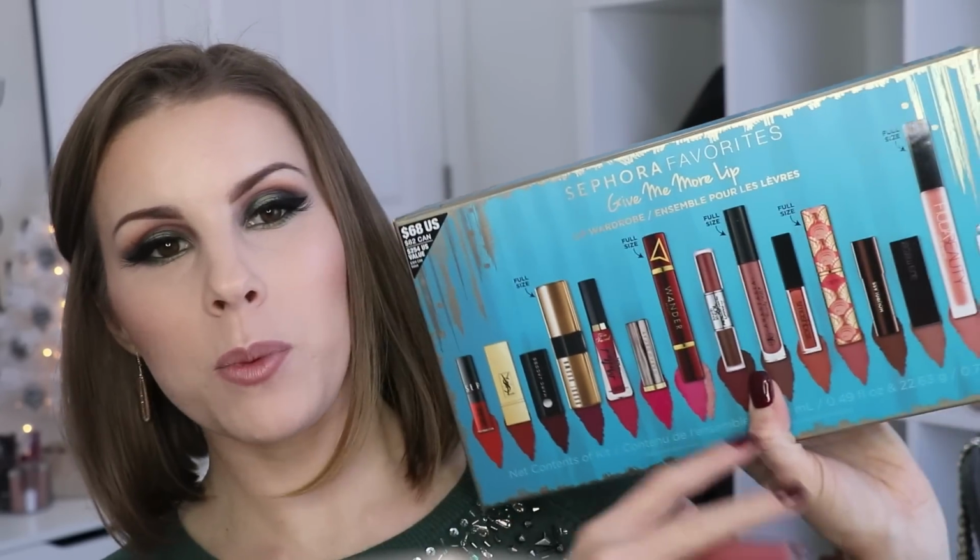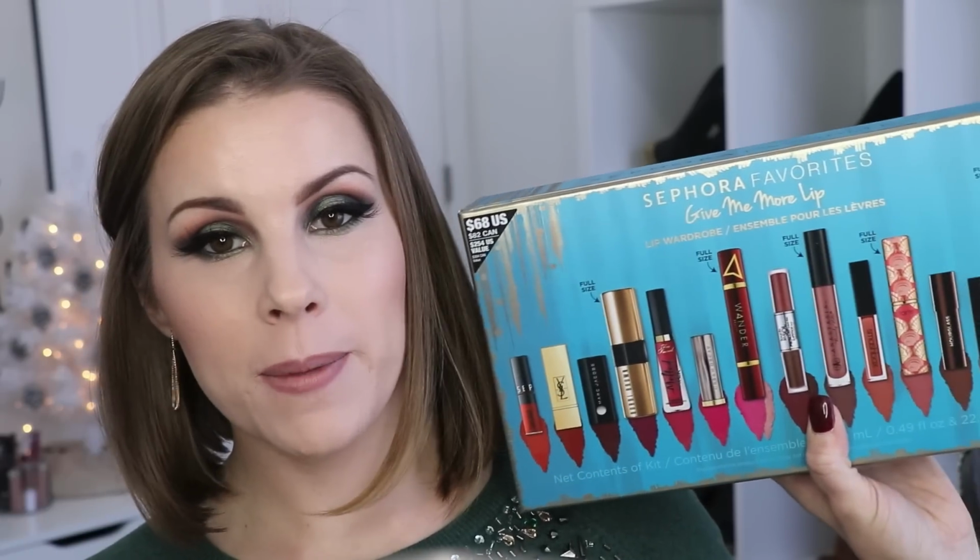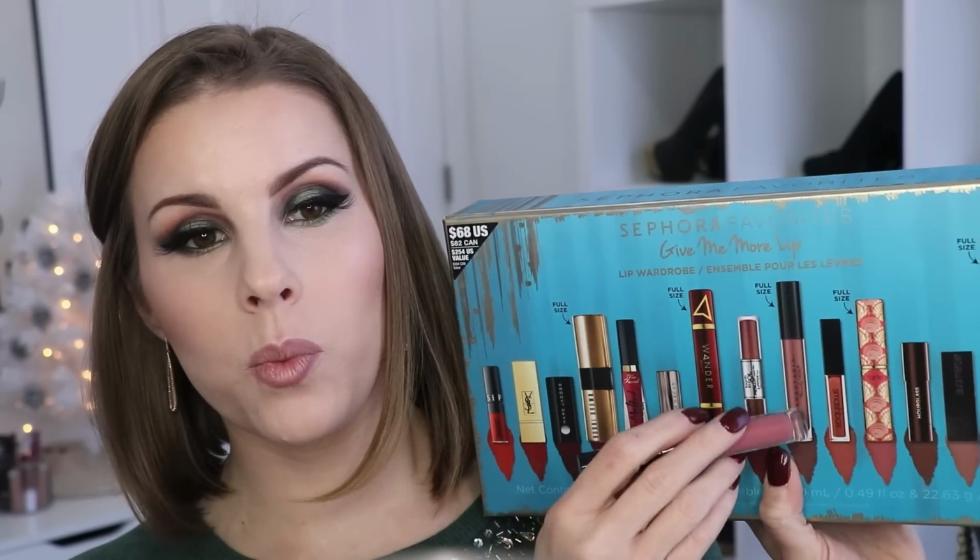I'm still doing my Sephora favorites, give me more lip swatches on Instagram and on Snapchat. So this is one of the ones that came in the gift set, and it is a full-size one, so that's super awesome. But yeah, I have been loving this lip gloss.